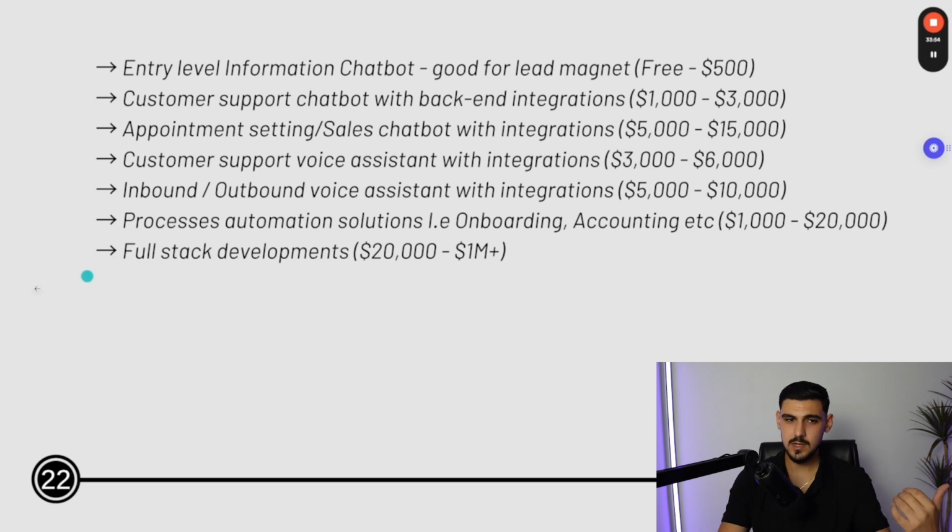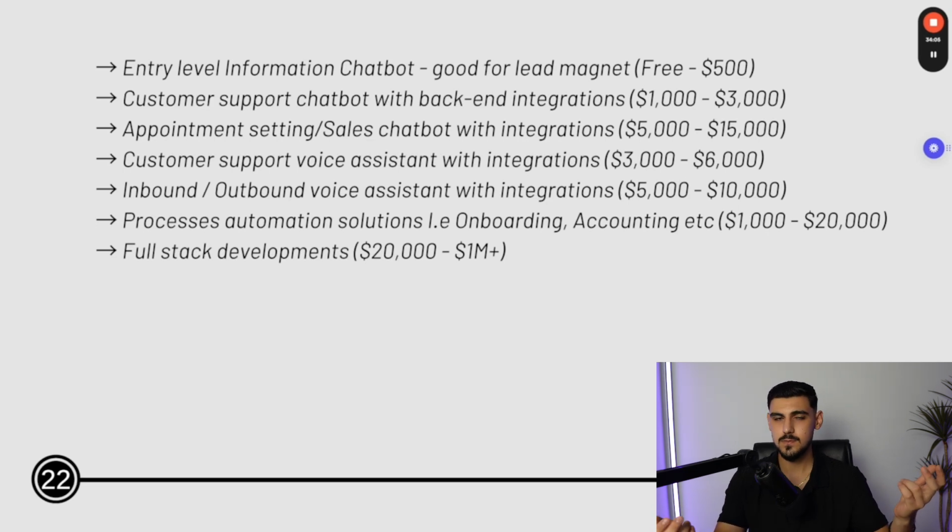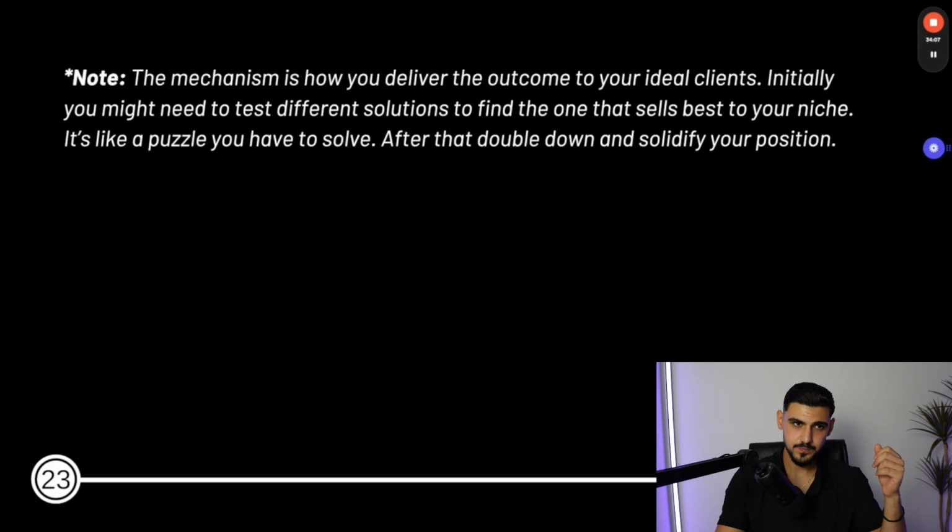This is what a full stack development is. These are full, complete build out projects that you start from zero. They take a long time to build. And it's basically you're building them an entire business. So there you have it.